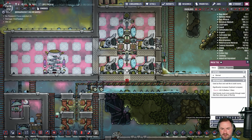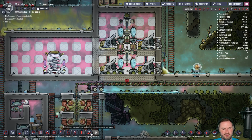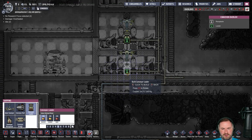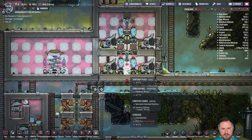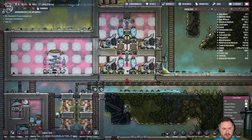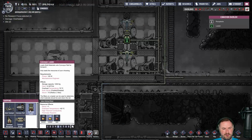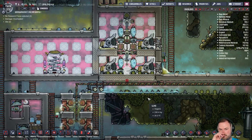Hold up a second. Let me put this conveyor machine back. What does this come under? Shipping. Conveyor loader. Make it out of gold, yeah. Conveyor loader out of gold. Gold. Gold.